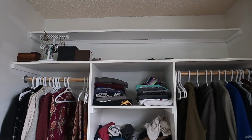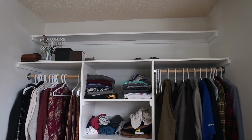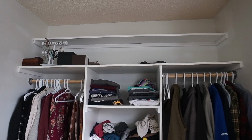There's some laundry up there because the dog always gets our laundry if it's where he can reach it. So our laundry basket sits up there, but some of that stuff must have fallen out and I didn't realize it. But we have this second shelf up top, which I think will be really handy eventually. Right now we have nothing to put up there.